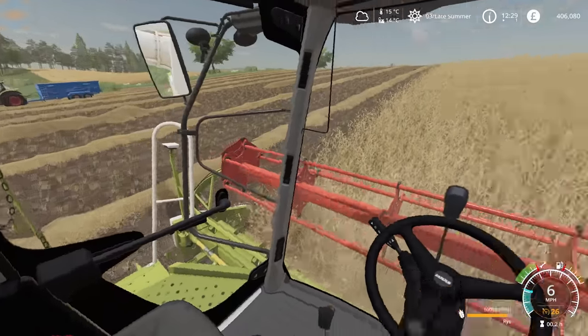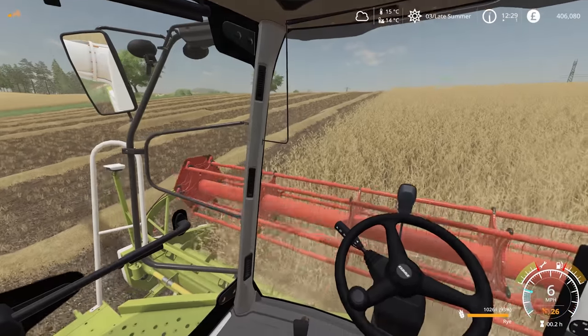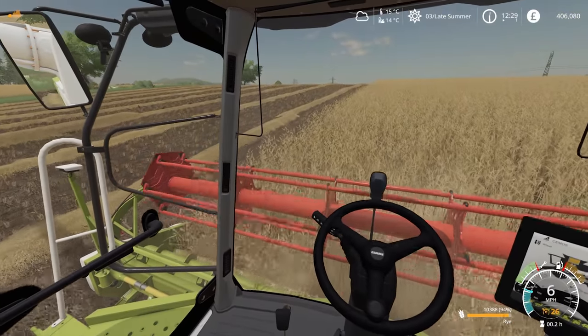Okay, so we're just going to get to somewhere up here when the tank is full, and then we're going to go and take that first full trailer load ready to go.